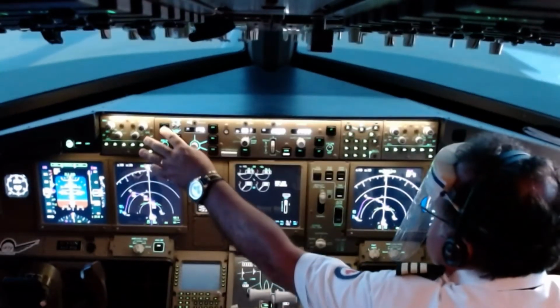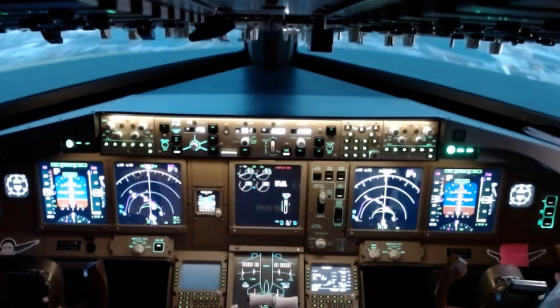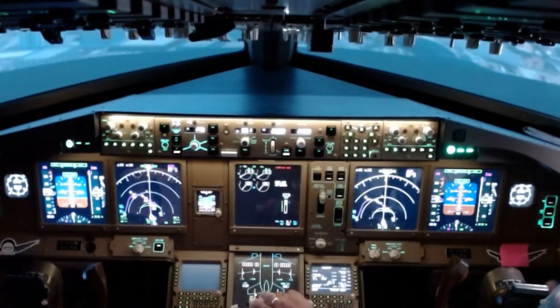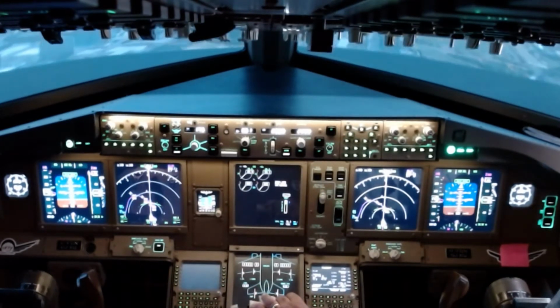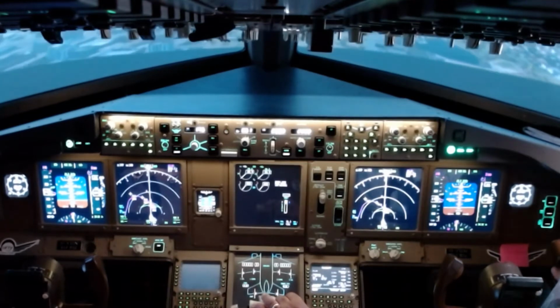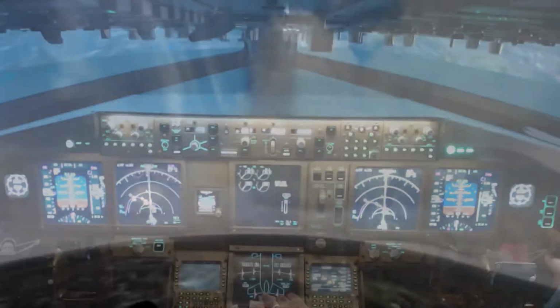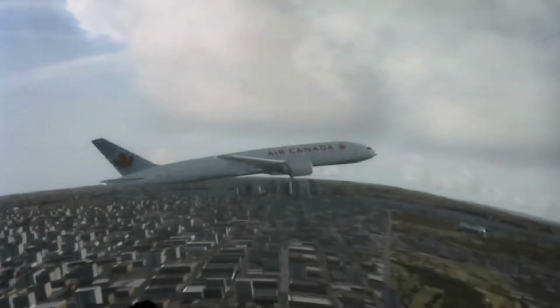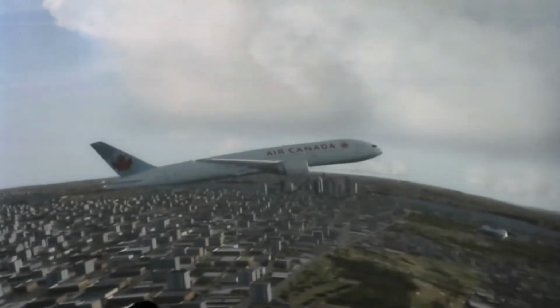And I'll set up all the configuration. Flaps 1. We are still climbing. At this moment we are at 700 feet. If you can see the outside view. Oh, that's a beautiful plane. Let me show the side view, guys. Look at that. Excellent. We are now climbing to 2,000 feet.